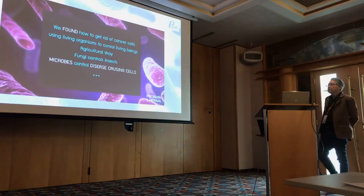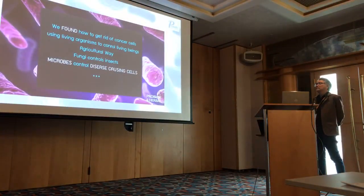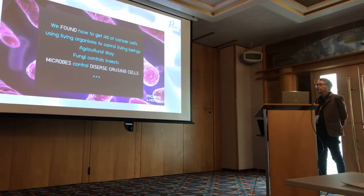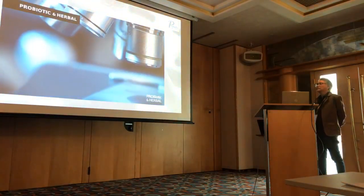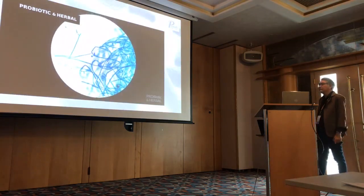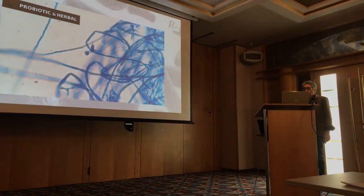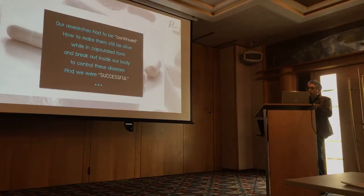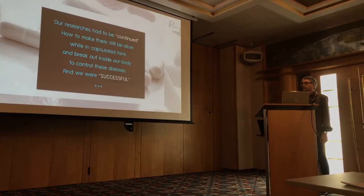Ladies and gentlemen, today my team and I have found a cure for cancer by using living organisms to control living organisms. It's the same principle in agriculture that uses fungi to fight fungi, and parasites to fight insects in plantations. We also use microbiota to fight disease-producing cells in the body. From many years of research, we found endophytic fungi that can control many disease-causing bacteria, including cancer cells. The results were clear. Next, we had to research how to keep them alive and well in encapsulated form, and break out inside the human body to act as controllers on these diseases.